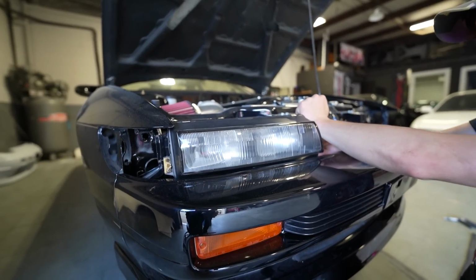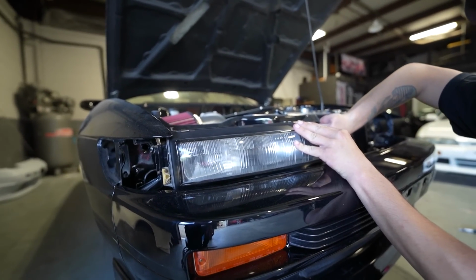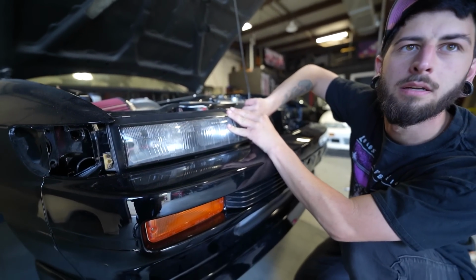The headlight looks foggy inside. The other one's even worse. Really? Got dirt in it.